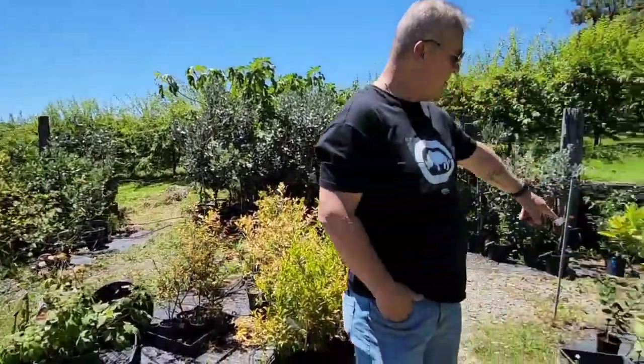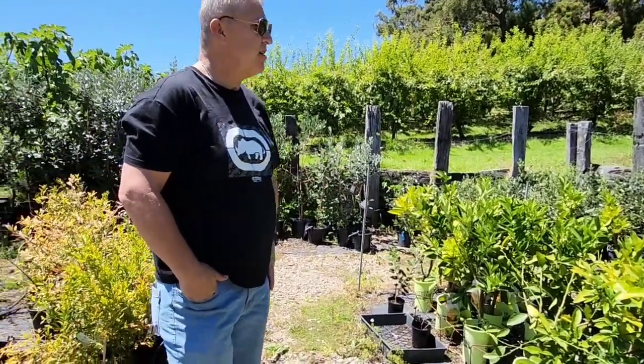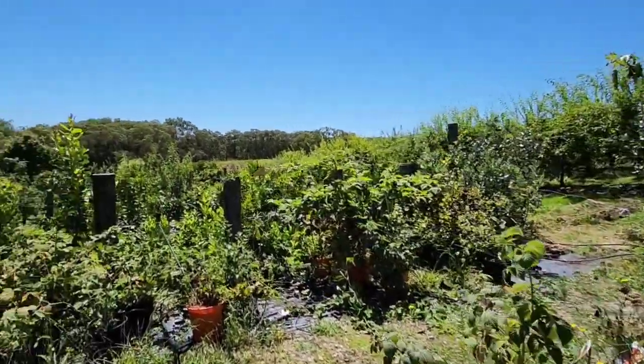They have an orange and lime. They've got a lot of different, unusual combined fruits here, trees.